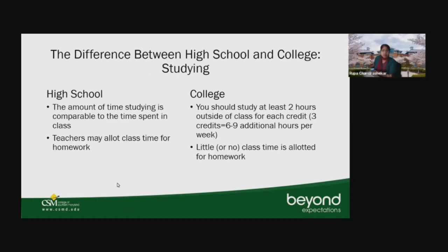And what is the difference between high school and college in terms of studying? In high school, you would have found that the amount of time that you studied is comparable to the time that you spent in the classroom. But that's not true in college. In college, you should study at least 2 hours outside of the class for each credit. So for example, for 3 credits of a course, you should be spending 6 to 9 additional hours per week. And teachers in high school may have allotted class time for homework, but little or no class time is allotted for homework in college. So you need to do the homework outside of class.